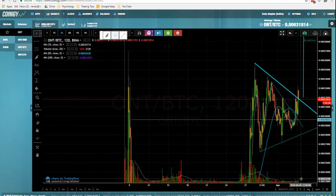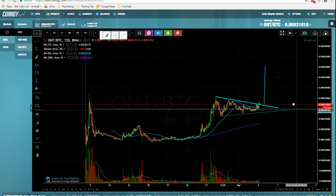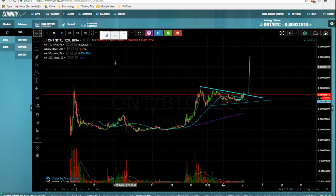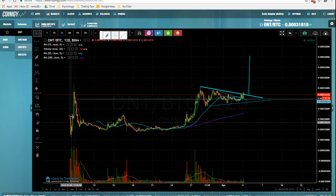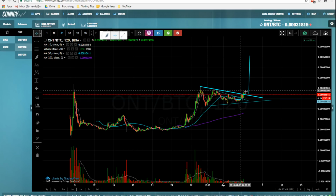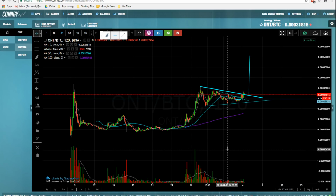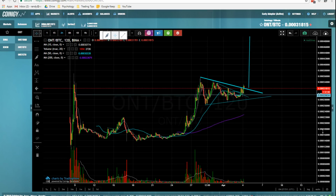And if you do zoom out in Ontology, you can see what's actually one of the best chart patterns in the market right now. You have a nice big cup here, a huge cup with a very nicely formed handle. The volume signature is really good in this. I'm really liking this altcoin.